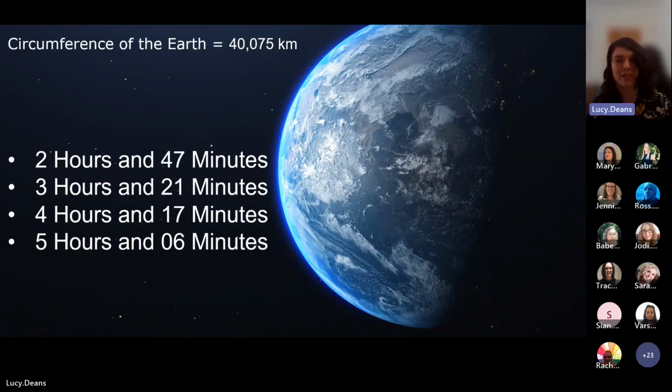So how long would it take us, with every minute getting longer and longer, to get around the globe? The circumference of the globe is there. So have a quick guess. Is it 2 hours and 47 minutes, 3 hours and 21 minutes, 4 hours and 17 minutes, or 5 hours and 6 minutes? You can pop some guesses in the chat. I should have labeled them A, B, C, or D, really. That would have been easier, wouldn't it?